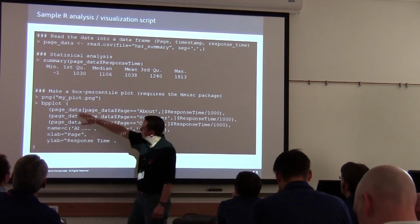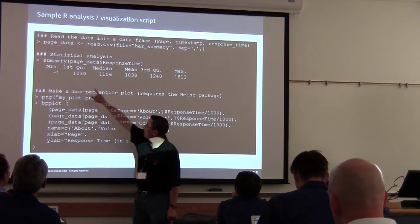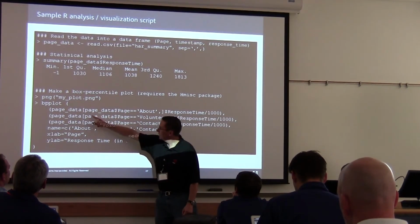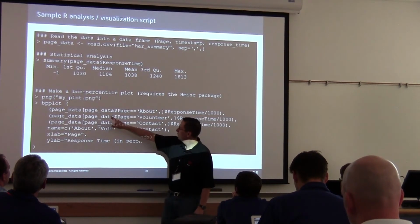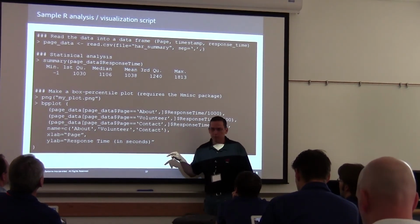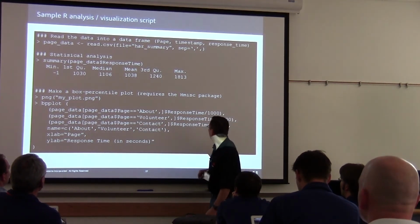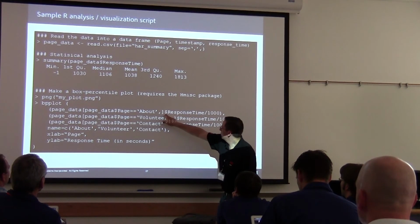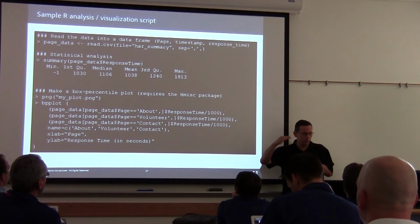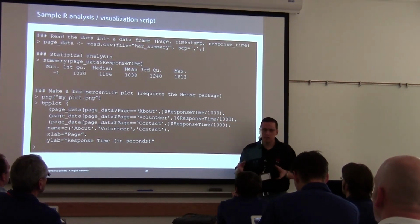So I'm going to create a box percentile plot, and I'm going to use this page data array that I loaded stuff into. This construct here says I'm going to create a slice of that data where the page value is equivalent to the page name. I'm going to create several of those, right? And in each of those, I'm interested just in the response time variable in that set of rows. Does that make sense? That's what this means. And then I'm going to divide that by 1,000 to give me seconds.